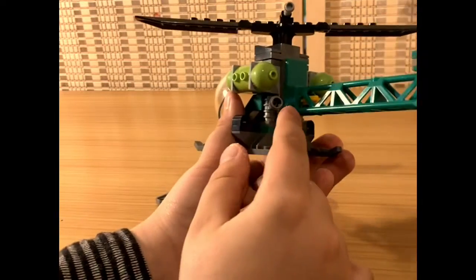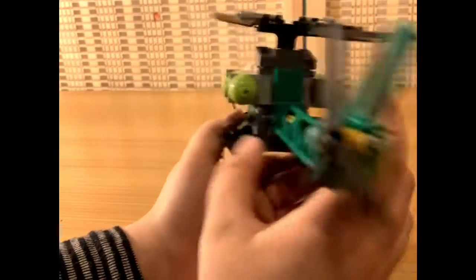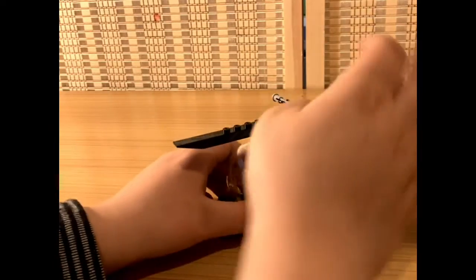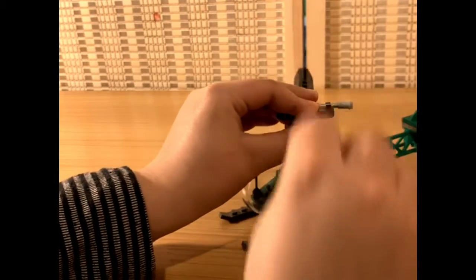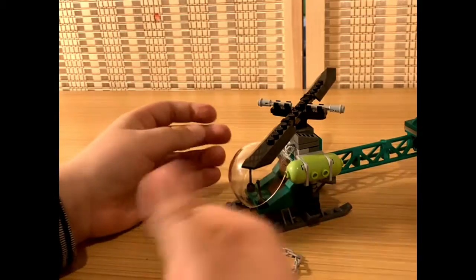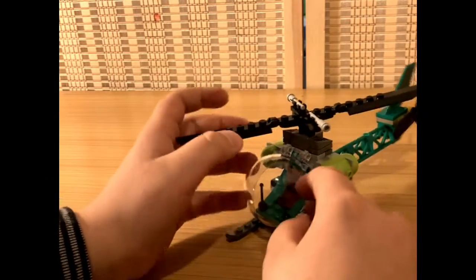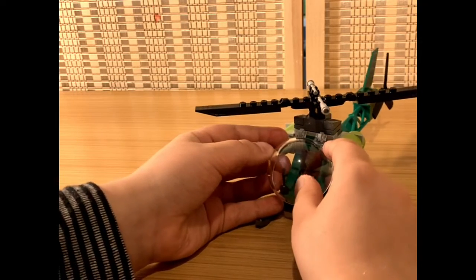Here we have some outtakes, I think that's what they're called. We got the rotor, of course, which can do this, I mean, if you want, but it's not really supposed to. Got this big old bubble thing. I think this is a 1x5x3 or 2 piece.